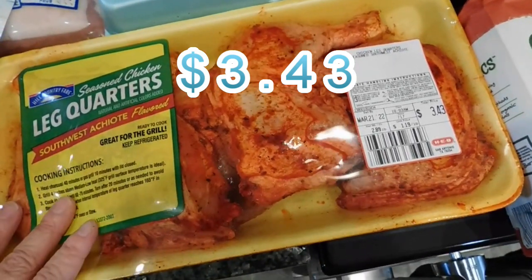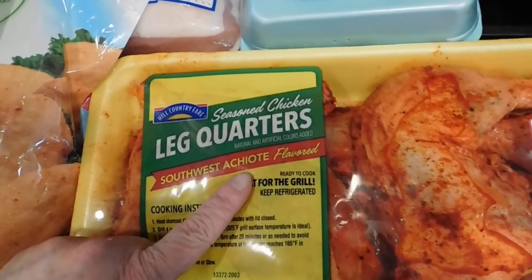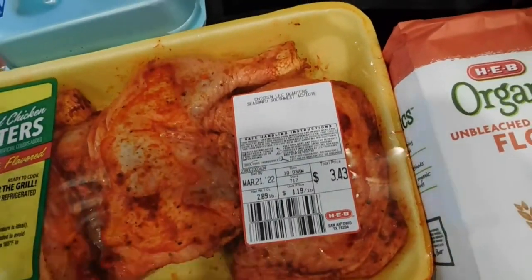We really like this preseason stuff. It's the leg quarters. This is Southwest. You know, I'm just going to butcher that word. I don't know how to say it. Anyway, it's a great Southwestern flavor. It's great in the oven. It's great on the grill. We really like these leg quarters. And they were $3.43. You cannot beat that.